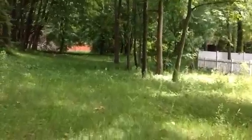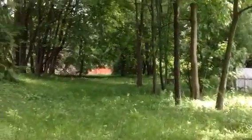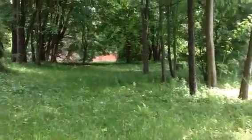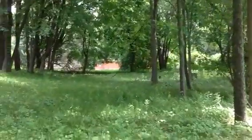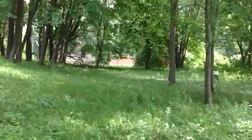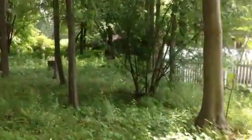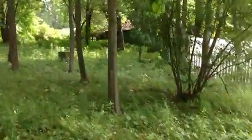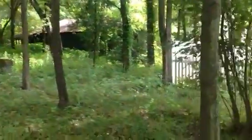The owners owned this large parcel and subdivided it. They used to live adjacent to this property and liked it for many years. In fact, the name of the street is their namesake. So here's the neighbor's fence, and right as we pass the fence, this is where the property opens up. So here we go.